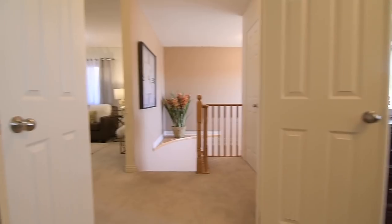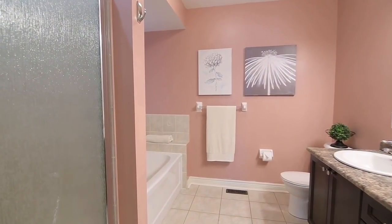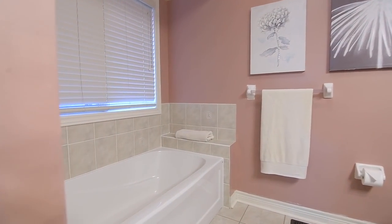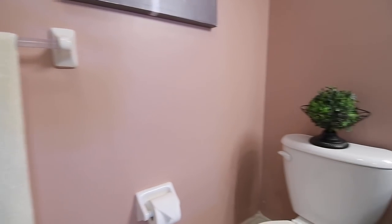This bedroom also has a separate storage closet, while its upgraded 5-piece ensuite washroom showcases ceramic finishes, a shower area with glass door, a soaker tub, and a vanity with double basins.